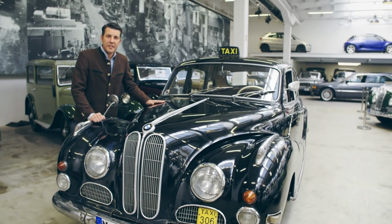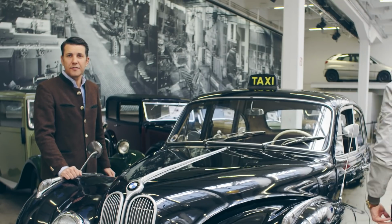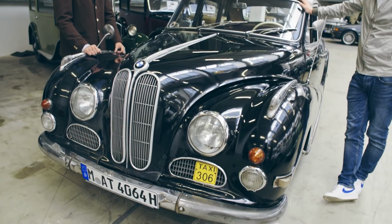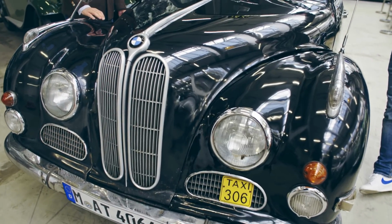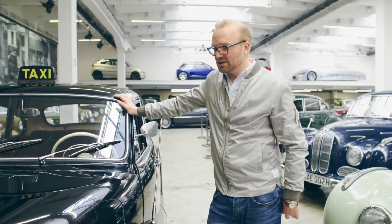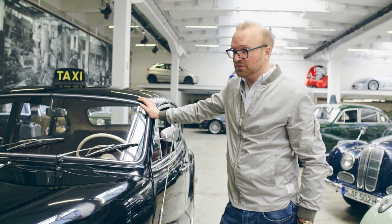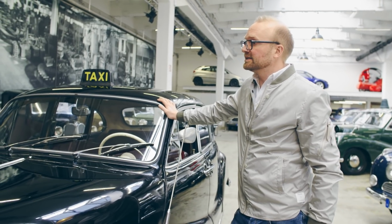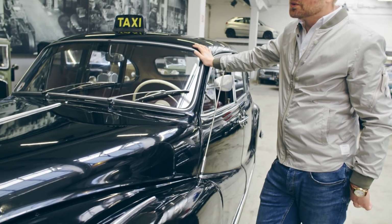This is our 501 taxi. It's built 1955, and it really was a taxi running in Munich. It ran for 15 years, over 1 million kilometers. The cab driver handed it over to us, to our collection, and in return he got a BMW 1500. And then we put this one in storage and rediscovered it 4 decades later.